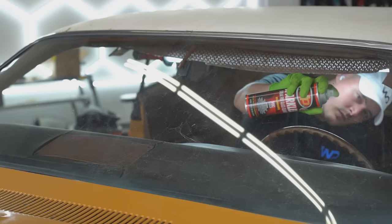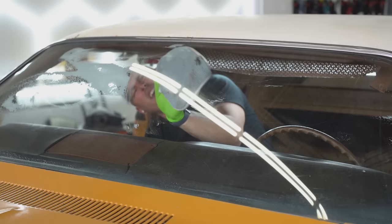Now with whatever interior piece is clean that we could, we're gonna finish by cleaning the windows and then putting the seats back in. And then we'll move back to the exterior to finish the paint and the chrome.